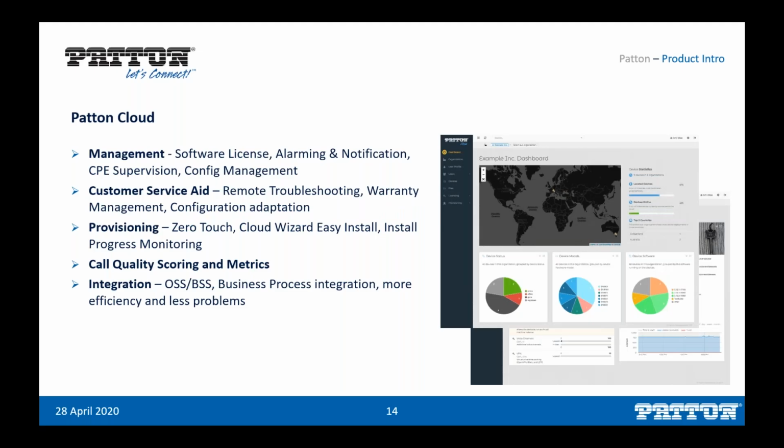So basically, I'm sure most of you are familiar with the patent cloud already. Just to highlight it again here: it's a centralized system for CPE orchestration, let's put it that way. In terms of CPE management, there are features available in terms of the software licensing I've mentioned before. From that centralized platform, you can control which additional functionalities you would like to unlock on certain CPEs, or you can increase the number of SIP sessions for a certain client if that is required, and that all works very easily with a few mouse clicks.